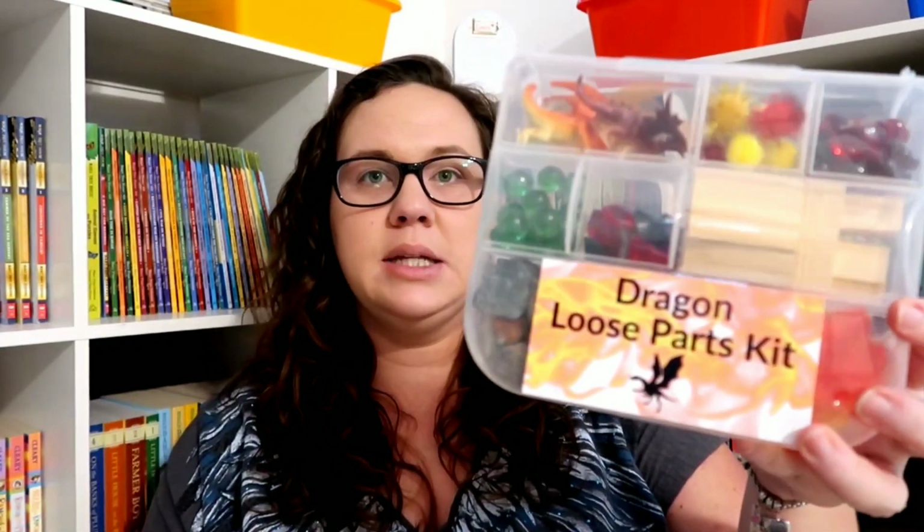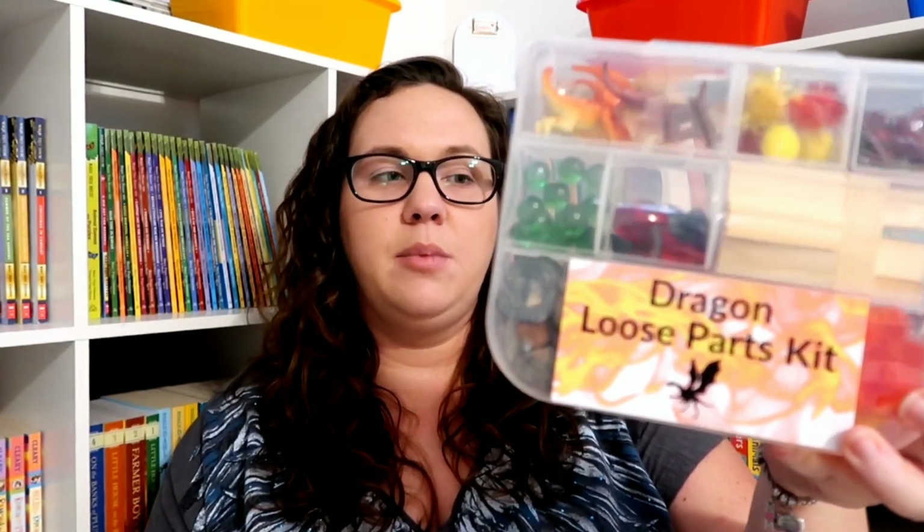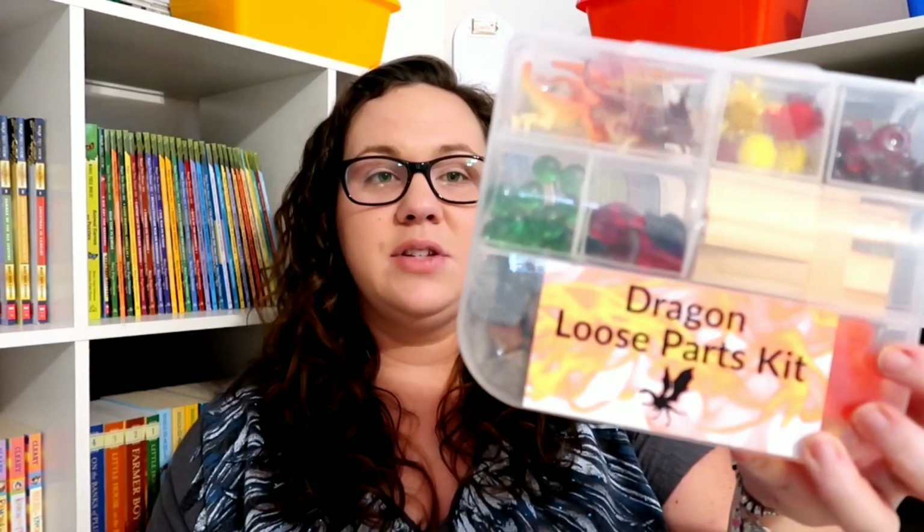We also have really enjoyed the loose parts kits. This is from Mulberry Toes. She has a ton of different ones to choose from, but it has all these little loose pieces and parts that she can build with or design or have her own little pretend creative play. So these are really great. I also like they're kind of small.